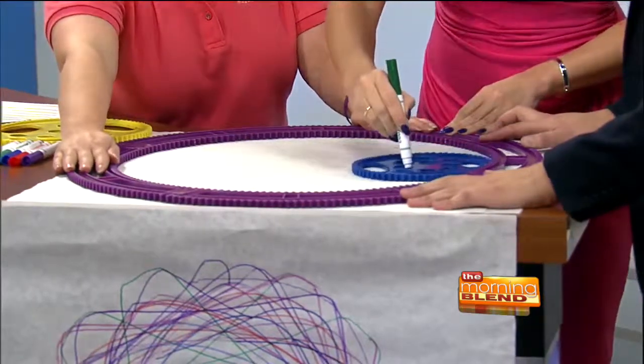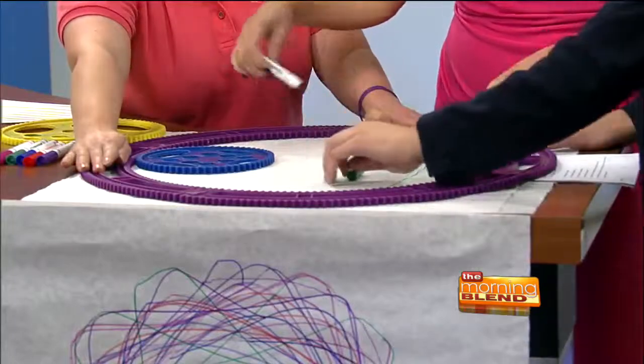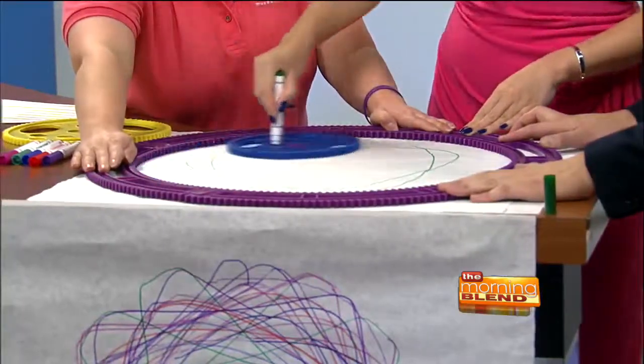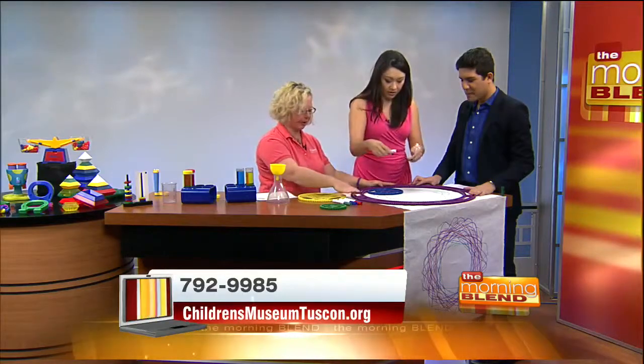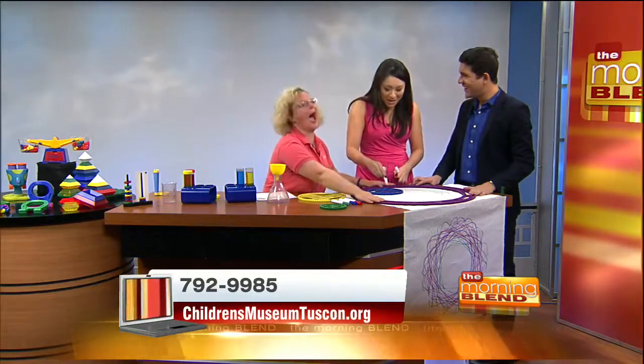So then you just follow. Keep going. It might take some practice. There you go. You have to get into a groove. That's so cool. It's kind of like a nucleus. Look at that. Cell. You're working on your patterning. You're working on your fine and gross motor skills. You're doing everything all at the same time. I know. Look, I'm such a big girl.